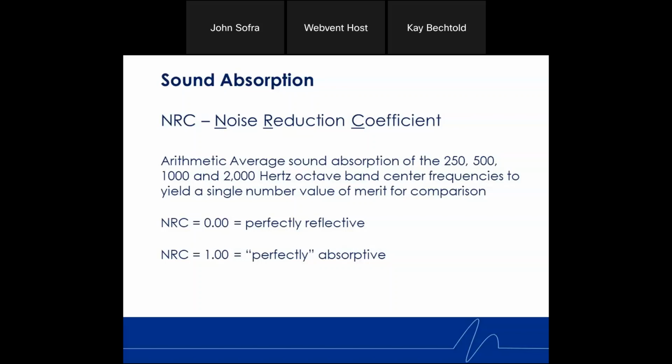Now an NRC of zero means it's perfectly reflective. There's no absorbency there, there's no absorption. That's what we're trying to improve upon or reduce. We're trying to reduce those reflective surfaces. An NRC of one is what they would call a perfect absorber.